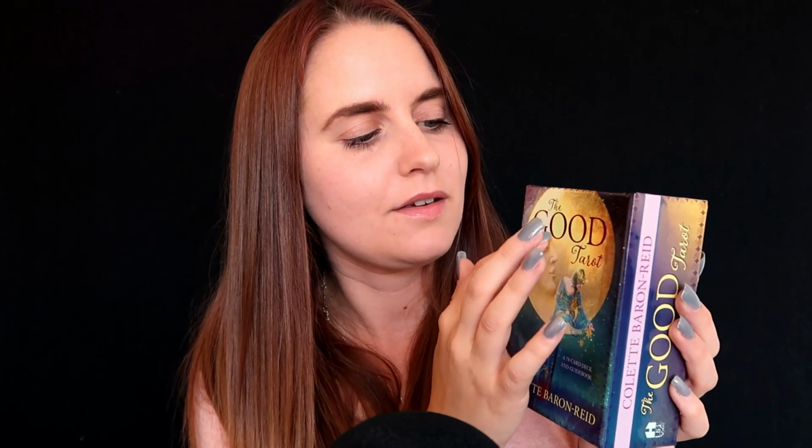So it comes with a 78 card tarot deck and a guidebook, and it was all written or made by Colette Baron Reid. The Good Tarot. We can just kind of look at the illustrations together, read what some of the cards mean. So I got this on Amazon, and I'll just read you what it says on the back.